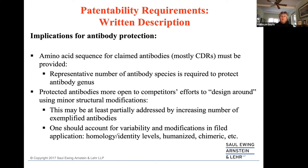And this is hard for university-based technologies because you're always trying to file early because you want to beat publications, you're trying to get grants, and you don't have time to go around trying to sequence a whole bunch of antibodies. So it's a tough one for university-based technologies because you're trying to file early and you may not have all the information that the law would require for you to get broad claims.